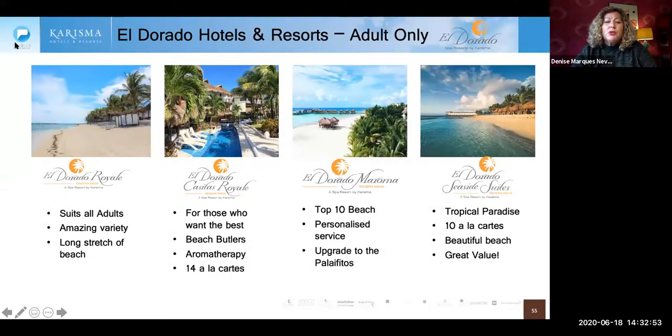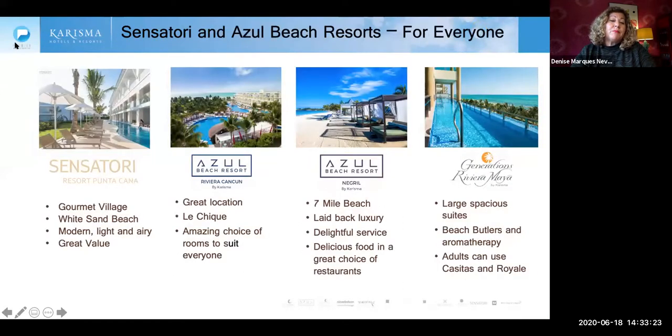So what hotels do we offer? Well, in Mexico, you've got a choice of El Dorado properties, whether you want the El Dorado Royale, the Casitas Royale, which is for customers who want the best of the best, the El Dorado Maroma for customers who want that more personalized experience with only 128 rooms on one of the top 10 beaches in the world, or the Tui Blue El Dorado Seaside Suites. All of those properties deliver the Karisma experience.